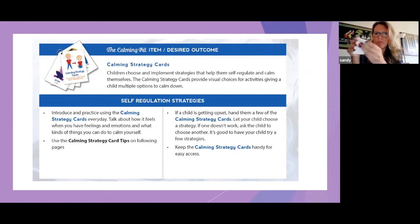And then you can present a card and say, oh, you know what is this? What do you think this boy is doing? Do you think that we can try that? Can we stretch our body that way? And then you can help that child to practice a couple of strategies. You're gonna find that some of them are their favorite activities. And then if they're getting upset because you're asking them to do something, you can say, okay, you don't wanna do this, let's try one more. And then give them choices for them to access the calming strategy cards and use them.